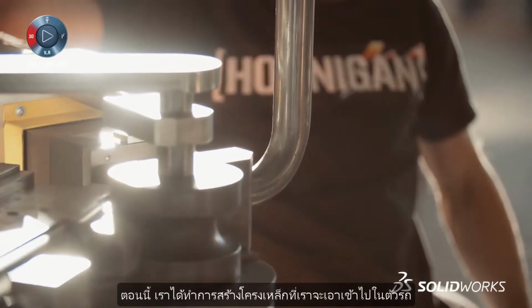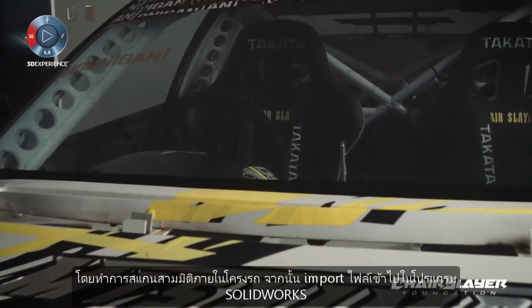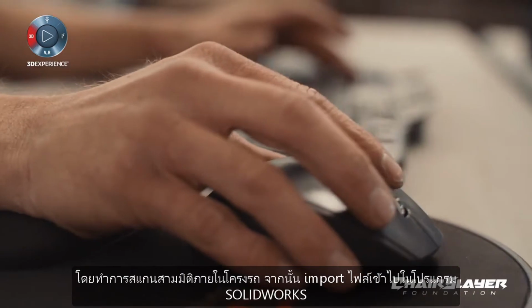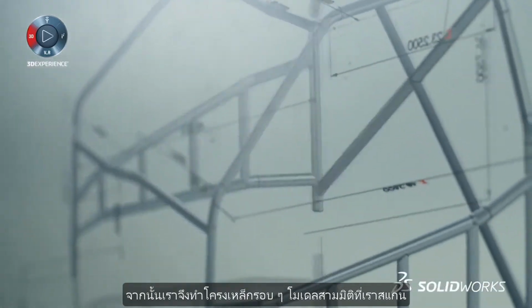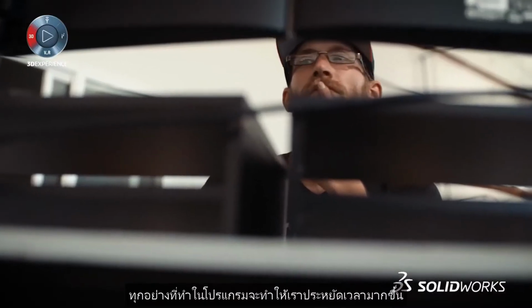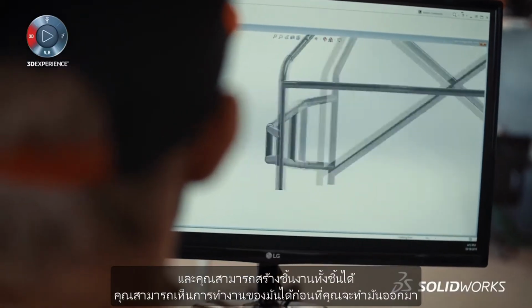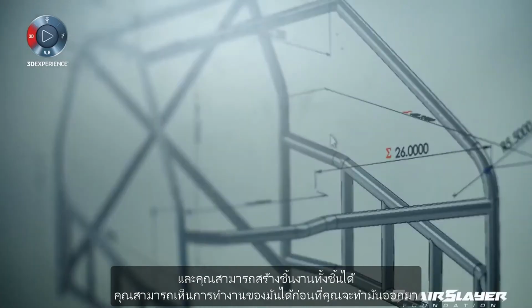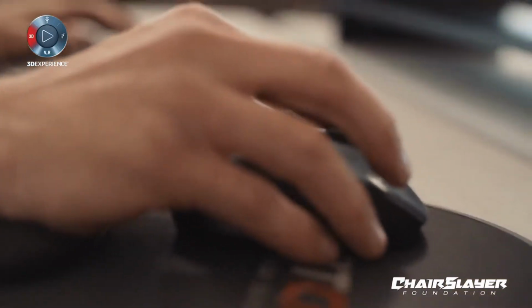Now what we would do to build a roll cage is we will go into the vehicle, 3D scan the inside of the chassis, and then import that file into SOLIDWORKS. Then we build the roll cage around that 3D model that we scanned. Everything in the software just helps save time, and you can create a whole product that you can pretty much see if it'll work before you even make it.